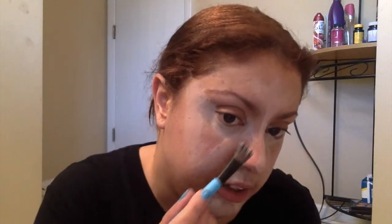So next what I'm going to do is take a darker color, which is this one here, and fill in here on the side of my nose, just cover up where there isn't any lightness. For up here, I might still do the powder because I kind of just like it like that.